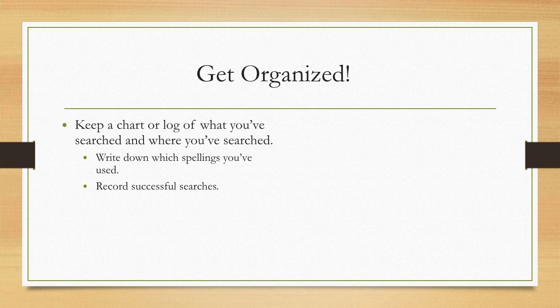Keep a chart or a log of what you searched and where you've searched. So for example, if you called the Heinz History Center and asked them for a high school yearbook and they didn't have it, write it down. If you called a cemetery to try and get a birth date and it was unsuccessful, write it down. So in 6 months to a year, when you pick the research back up, you don't keep calling the same places over and over again.